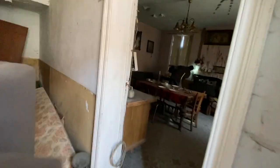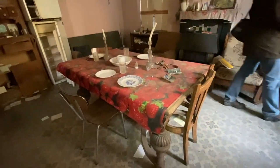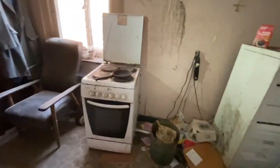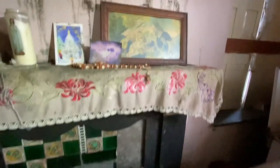And then we have that main dining area, in which we have some more cutlery. And the main reason why it's called the Strawberry Farm is because of this tablecloth, I suppose. An old furnace, some freezers, and then a sitting area with Bible. So here's the religion again, as well as over here with the candle.